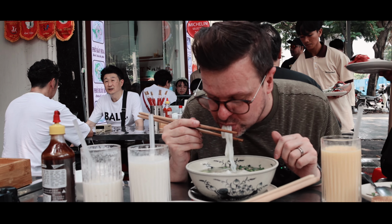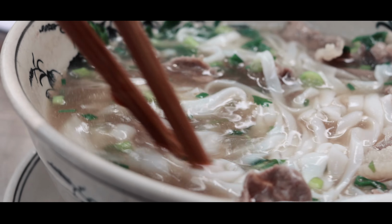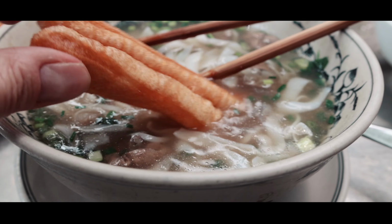Treat your taste buds to a bowl of steaming hot pho, Vietnam's iconic noodle soup. A distinct spicy broth and delicious beef make this hearty dish so special. The flavors are unlike any other noodle soup in the world.